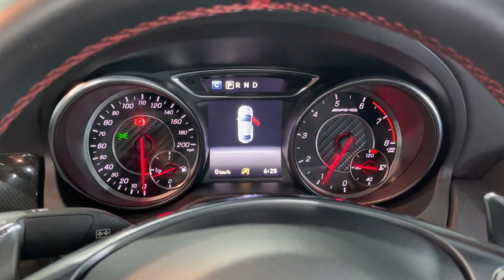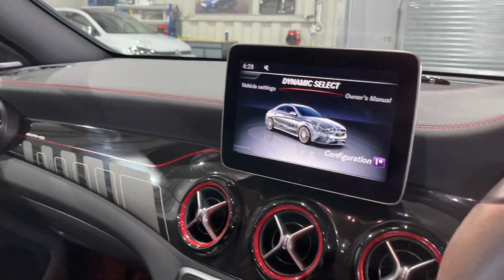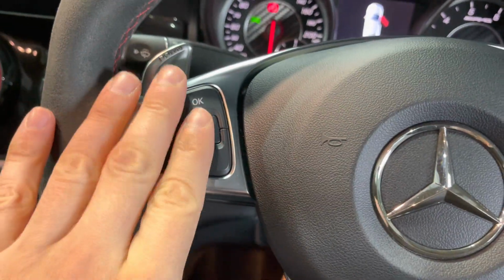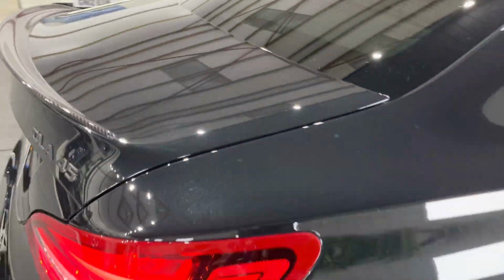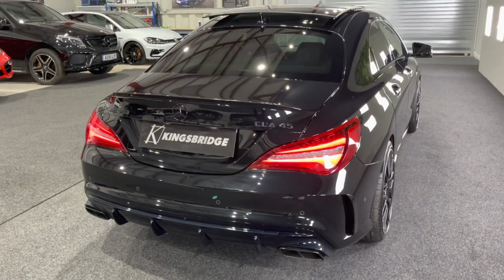It's got those lovely snaps and pops. Flappy paddles here to change gear yourself, and obviously the buttons here for the main menu there. It's great, really, really nice. I think that pretty much wraps up our tour of our CLA 45 AMG.